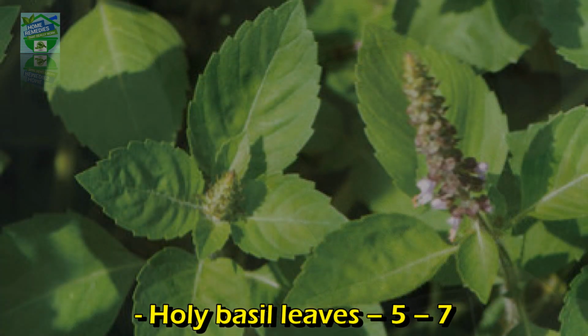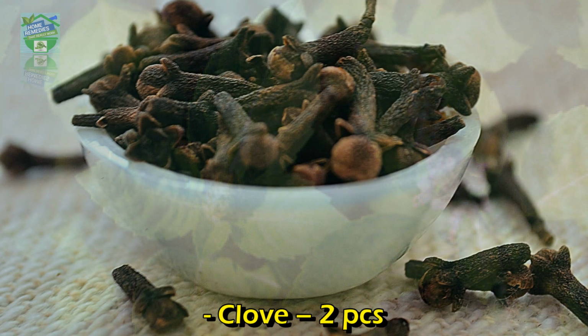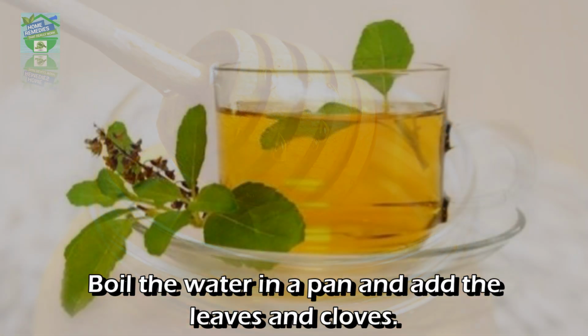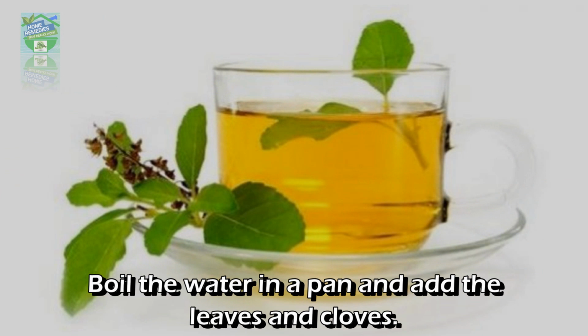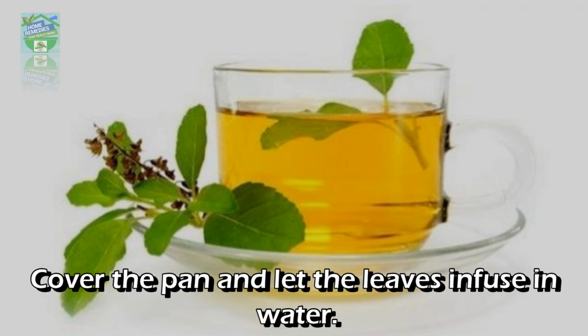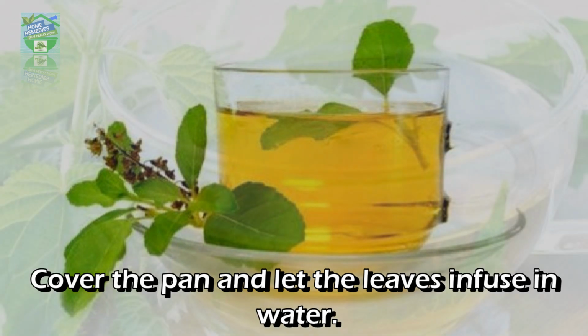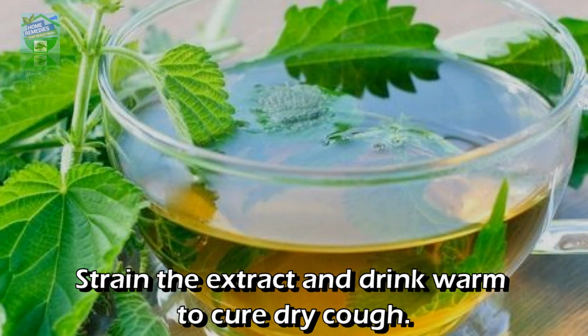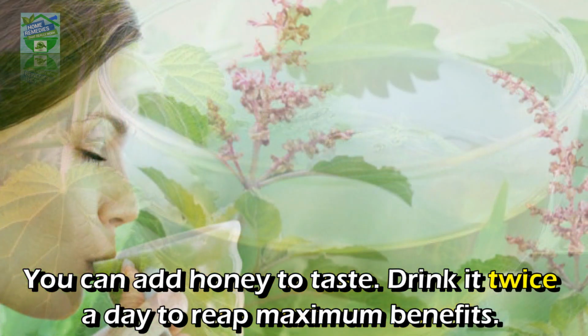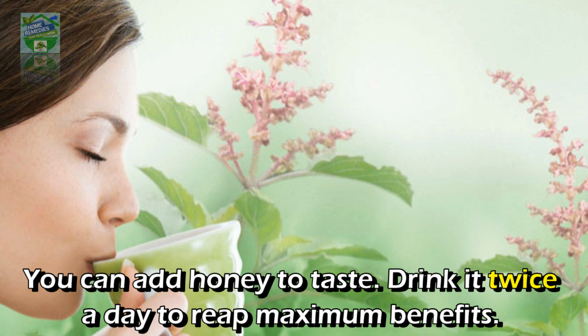Ingredients: holy basil leaves 5 to 7, clove 2 pieces, honey optional. Directions: boil the water in a pan and add the leaves and cloves. Switch the flame to low and let it simmer for 10 minutes. Cover the pan and let the leaves infuse in water. Strain the extract and drink warm to cure dry cough. You can add honey to taste. Drink it twice a day to reap maximum benefits.